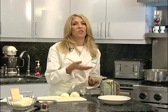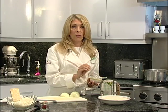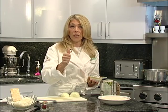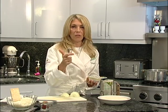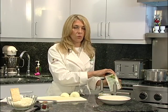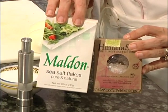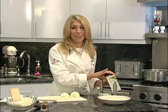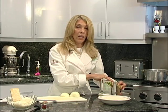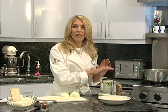Why so many salts? Well, salts are all for different things. A kosher salt like this, you can use and consider an all-purpose salt. This you would use when you're cooking. This is great for salting pasta water and all that good stuff. These kinds of salts where they're sea salts, you don't want to waste all this money to put it in a pot of water for it to just dissipate and go away. These salts are great for raw foods, tomato salads, things of that nature, things that you're not going to cook.